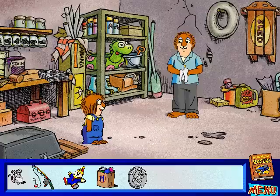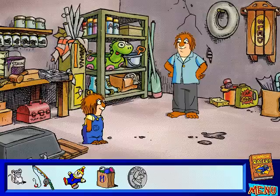Dad, guess what? I'm building a racer. That's great, little critter. You can put it together here. Thanks, Dad.